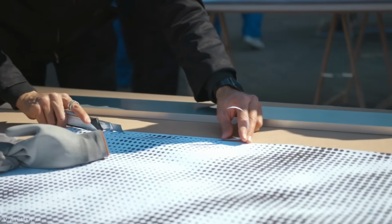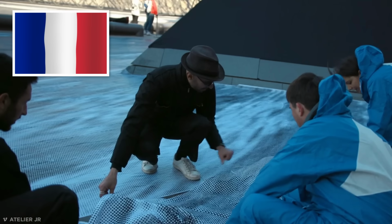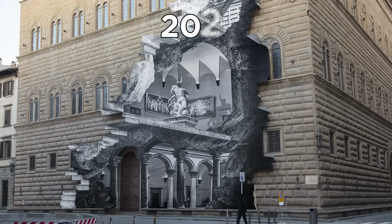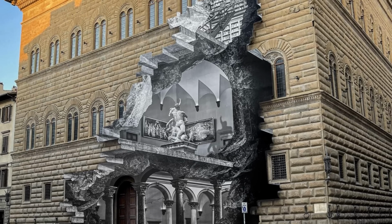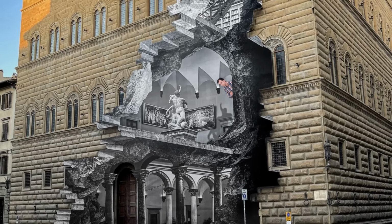But when applied to a much larger scale, anamorphic art gets way more interesting, as French artist JR has proven repeatedly. Back in 2021, he applied La Ferita, or the wound, onto this palazzo in Florence, Italy. Now, viewing it head-on, it looks a little off, but if you get it at the right angle, it looks like you're peering right into the heart of the building through a gaping crack.